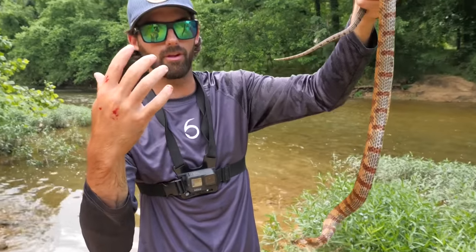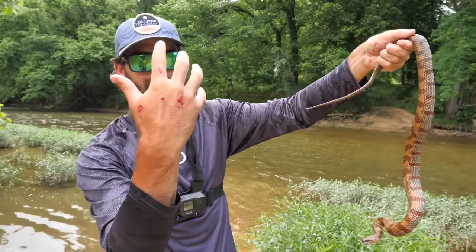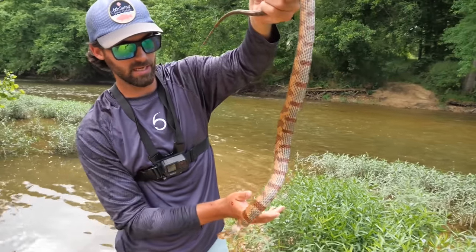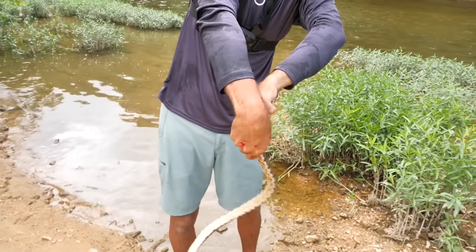Like I've said before in a lot of other snake catch videos, these water snakes have anticoagulant in their saliva. So as soon as they bite you, you just start bleeding a lot. And you're like, oh, I'm bleeding a ton, but it doesn't hurt, which is kind of crazy. But anyways, let me get a head grab on this guy or just get him feeling a little bit more at home with me. He's feeling quite agitated.